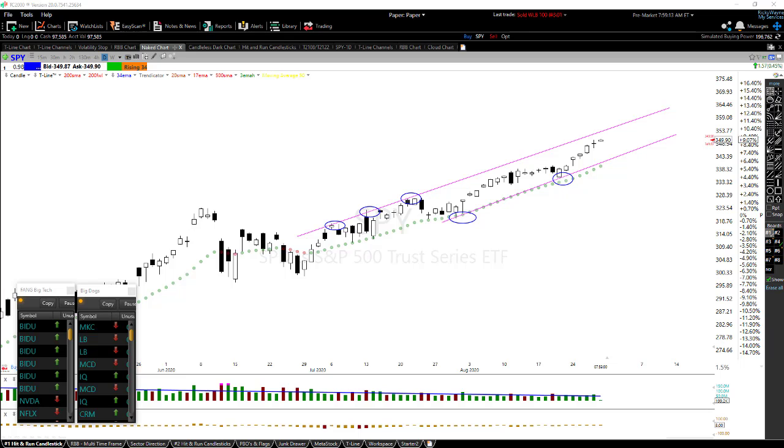I'm going to do something a little different today. We're going to start off by looking at the market first. Then we're going to look at trades that I took yesterday, and then we'll look at trade ideas. So we're going to switch things up just to shake things up for a Friday. All right, let's start off with the SPY.